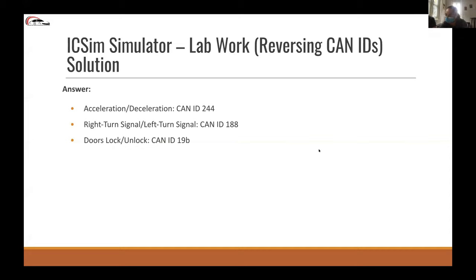Yeah, so here are the answers. The CAN IDs are 244 for the acceleration and deceleration, the right and left turn signals are CAN ID 188, and the door unlock and lock is 19B. So visually, you can already see these things using CAN sniffer. Okay, next.